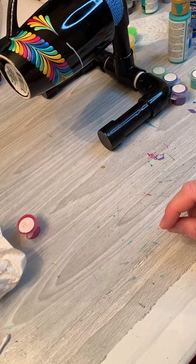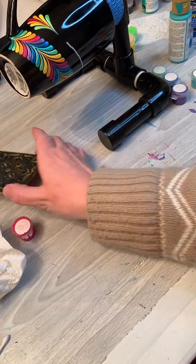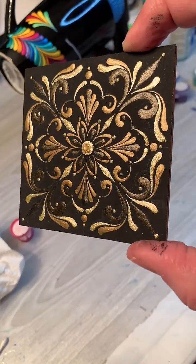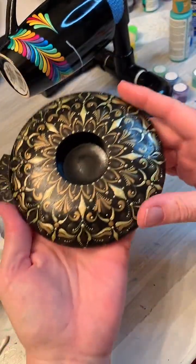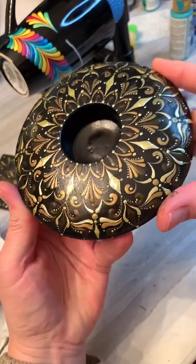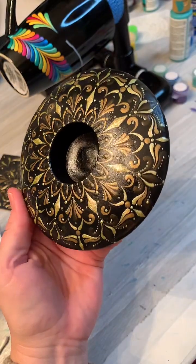And then this is another design. Way back when, we got a stencil out and played around with it and came up with this design. And we did this candle holder. I think it looks so beautiful.